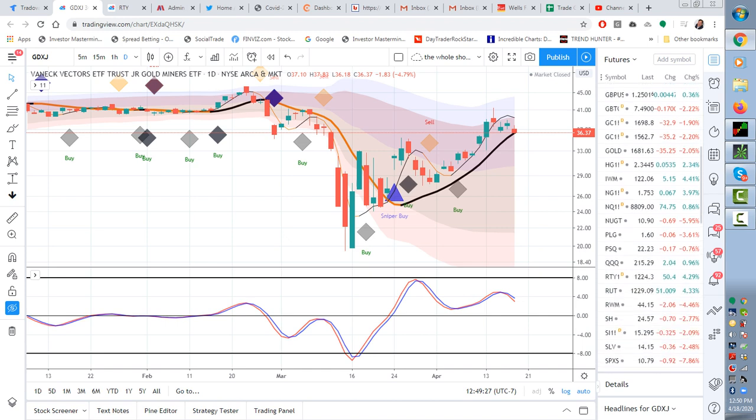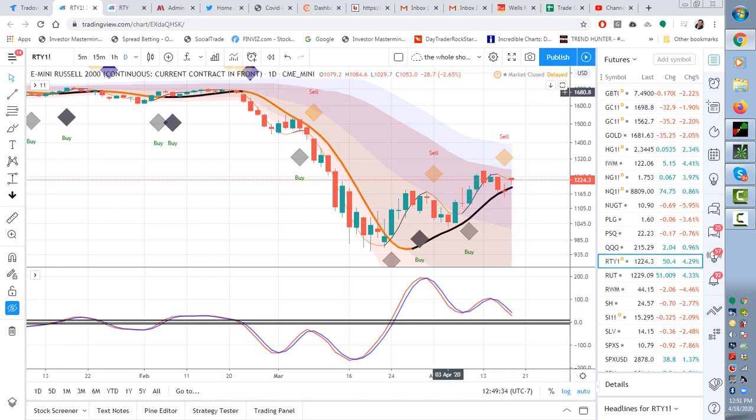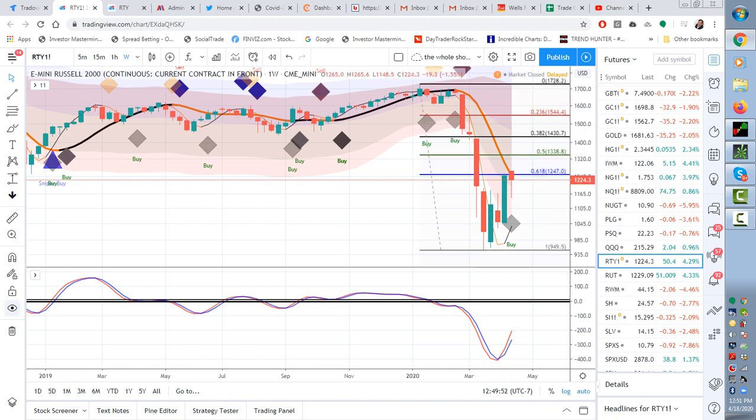And then here's one that's really interesting, is that I bought SH. I'm probably going to add to it. I'm going to show you the Russell here on a weekly. Right now we have a bear flag, and here's the fib on this. It couldn't even get up to the 1/3 before it failed.